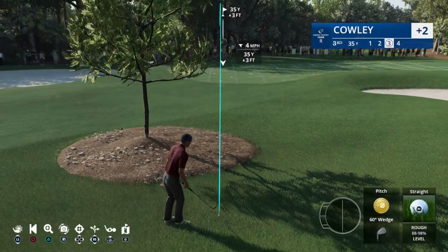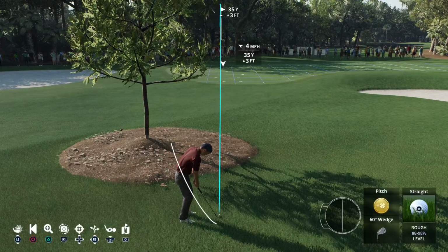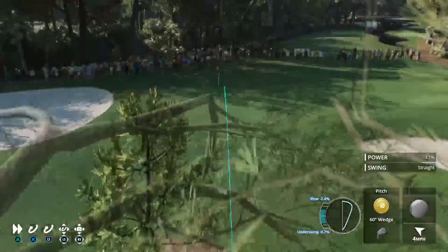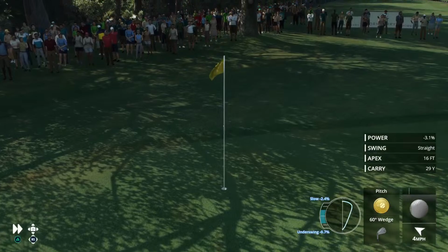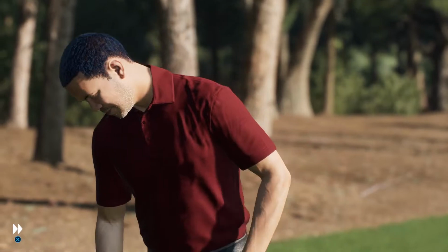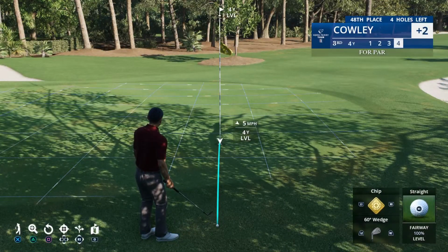Not sure what happened there. Wrong club selection, poor execution. Regardless, a lot of meat still on that bone. I know it's only the third hole, but the short game so often can save you. But at the moment, it has just been an absolute waste around the greens.